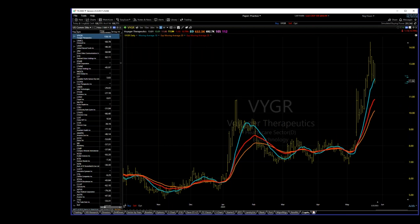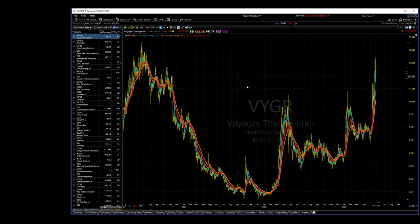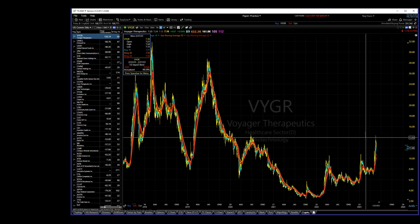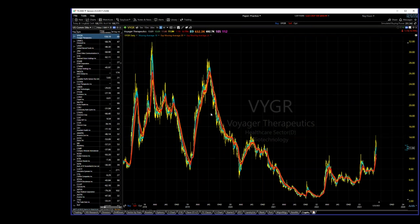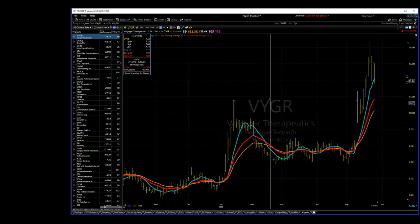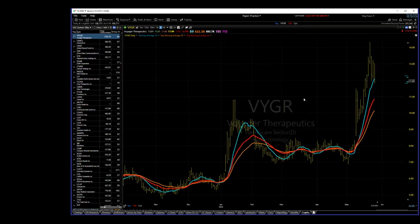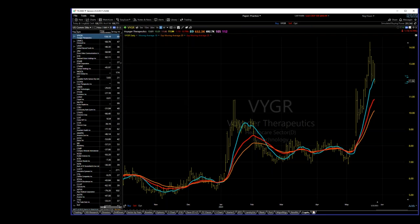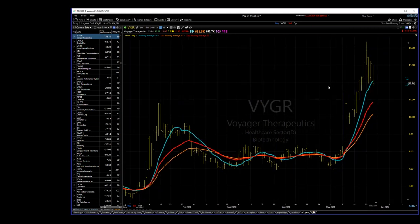VYGR. Yeah, this is something that probably needs to be on your momentum list. It's got some issues. Longer term, I prefer if it didn't have all this trading over here, but that has been a while ago. It needs a little bit more pullback, but if it pulls back much further, then you're back below this prior little breakout area. It's okay, okay? It's not fantastic, but it's okay.